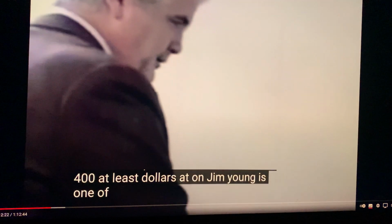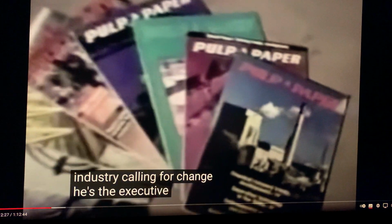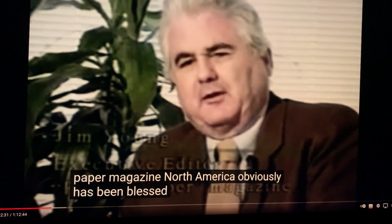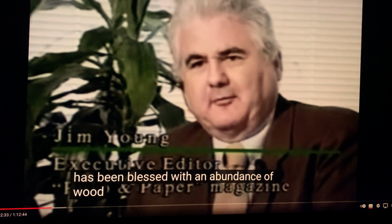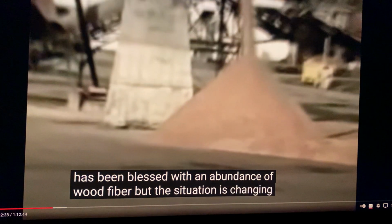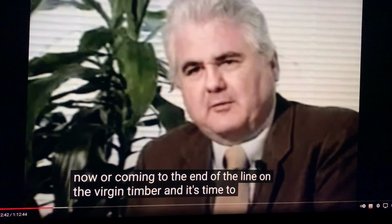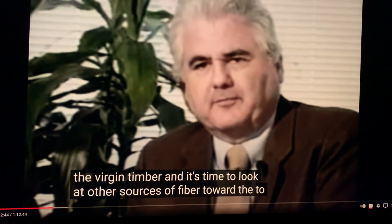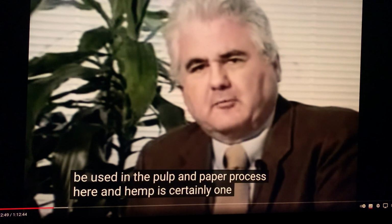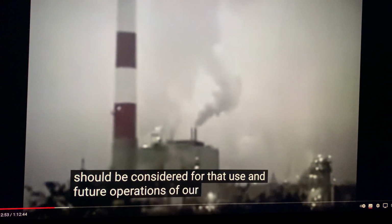Jim Young is one of the few voices in the US paper industry calling for change. He's the executive editor of Pulp and Paper magazine. North America obviously has been blessed with an abundance of wood fiber, but the situation is changing now. We're coming to the end of the line on the virgin timber, and it's time to look at other sources of fiber to be used in the pulp and paper process here.